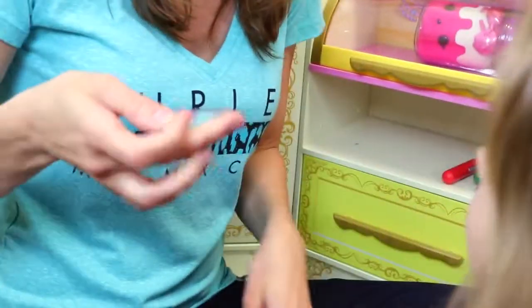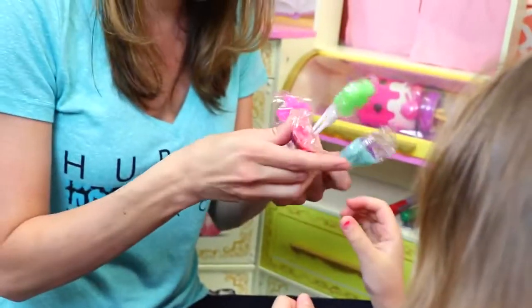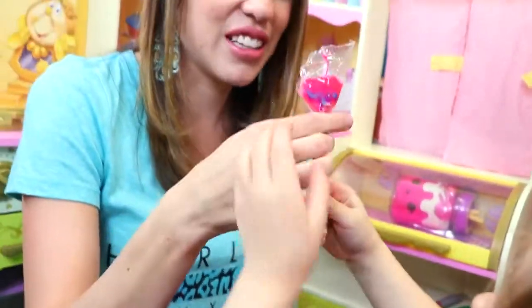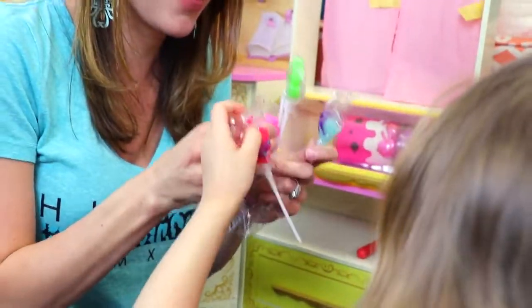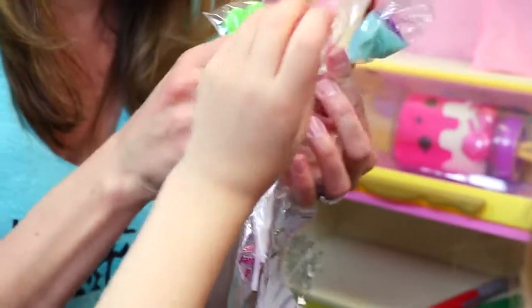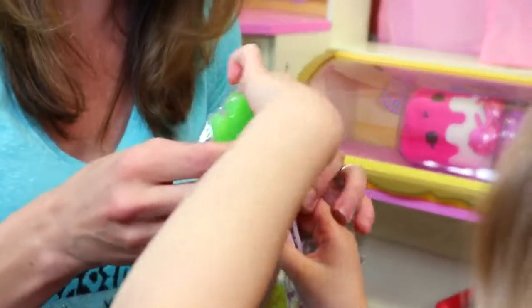Oh, this is funny. It comes with a really weird looking branch. Look at that. And then, wait, where's Poppy? And a really weird melted looking Poppy. And then lollipops. Do you want the lollipop? Because the gummies look kind of weird. Yeah, those look cool. Do you want green or pink? Pink. Okay, there you go. And then, oh, yummy.